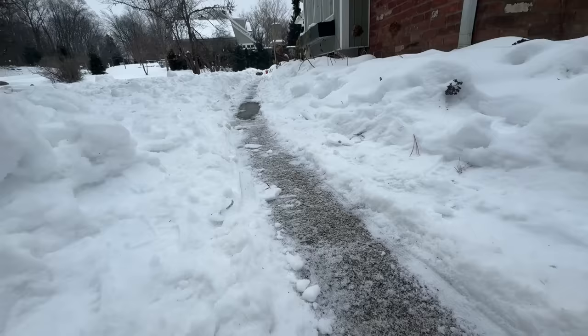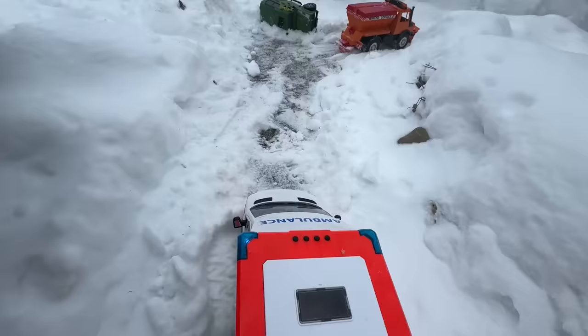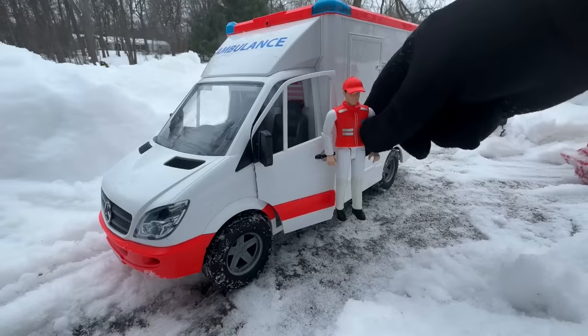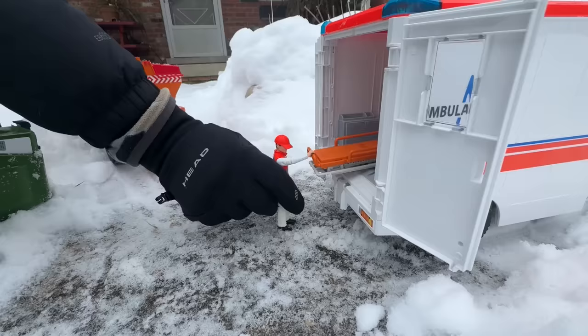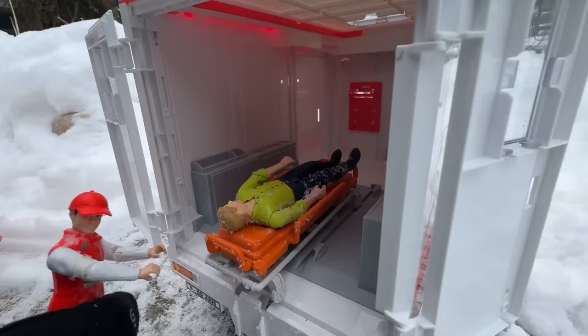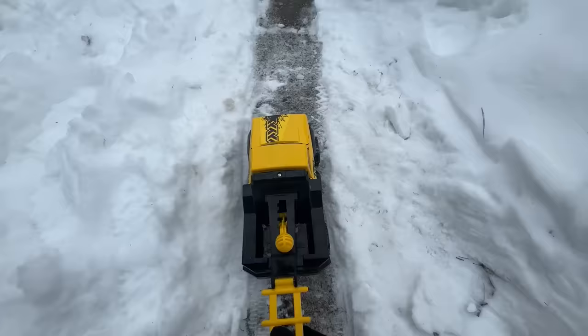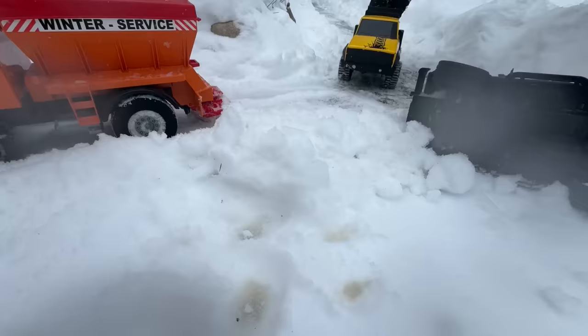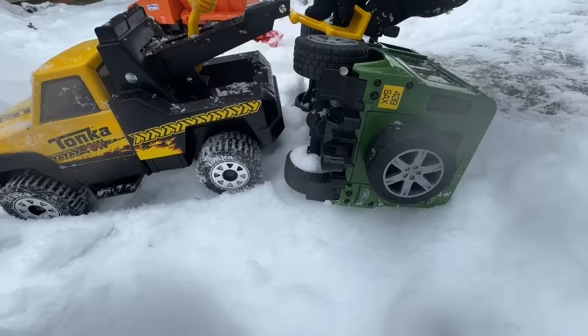Here comes an ambulance on the path the plow just made. It's racing to the scene. Get the stretcher out of the back. Rescue the motorist. And take him to the hospital. Now here comes the tow truck. Good thing it has huge tires. Flip over the crash truck.